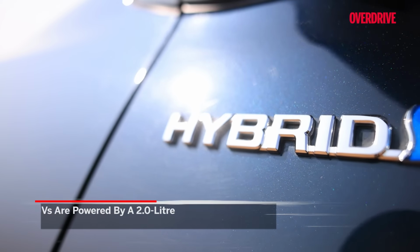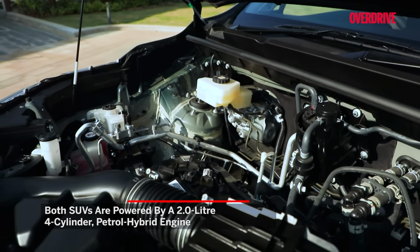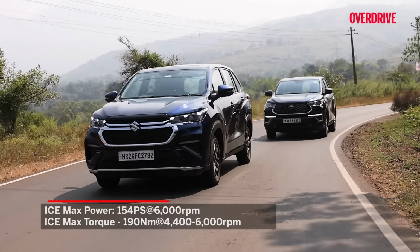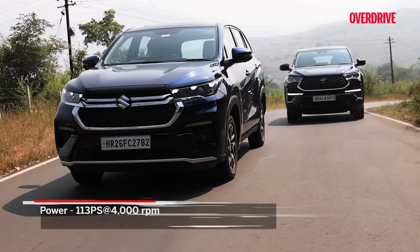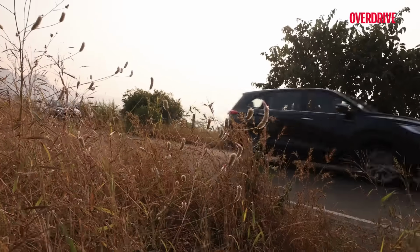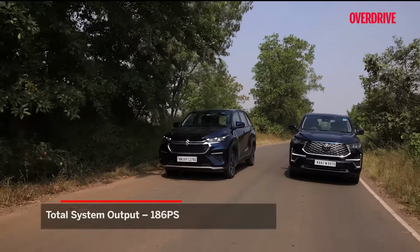The hybrid system is identical in both and seems to function as such. There is a 2-litre Atkinson cycle petrol motor that puts out 154 PS and 190 Nm, paired with a 113 PS and 206 Nm electric motor, with an eCVT in the mix for a combined 186 PS.